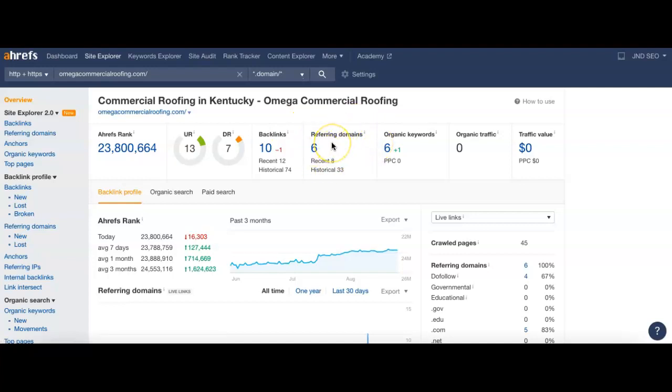Referring domains are websites that are vouching for you currently and linked to yours. They're linked to yours through the backlinks. The 10 backlinks are on the 6 referring domains. An example would be a Facebook business page. If you guys set one up for your site, that would be a referring domain, and then the backlink on it would be where you put your web address, and that's going to look like that. When you click it, it's going to bring you back.